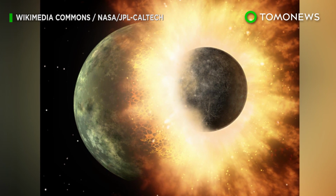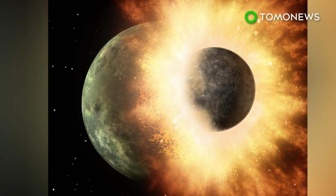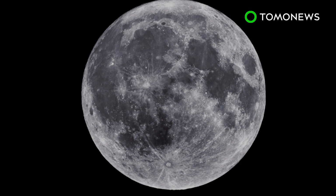A widely believed theory says a planet called Theia provided most of the building materials for the moon when it crashed into Earth 4.5 billion years ago. But now the Israeli scientists say more research into the interiors of Earth and the moon is needed to prove their theory right.